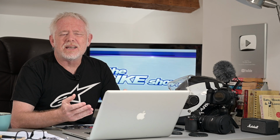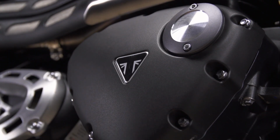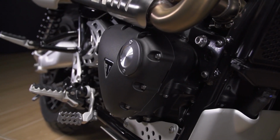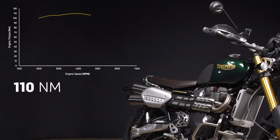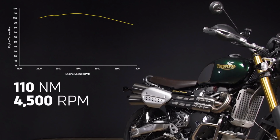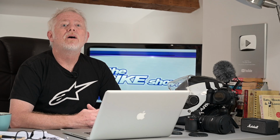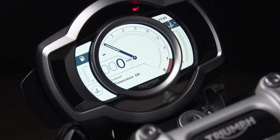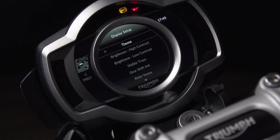They've all basically got the same engine that has now been updated for Euro 5 compliance, which in theory should strangle the performance a bit, but it hasn't. There's still 89 horsepower and 110 newton meters being pumped out of the 1200cc parallel twin. All the models also get updated TFT displays that are, as always seems to be the case with Triumphs, very good looking and easy to use.